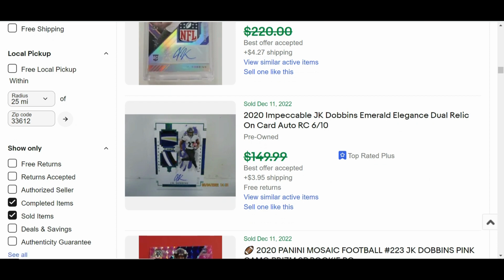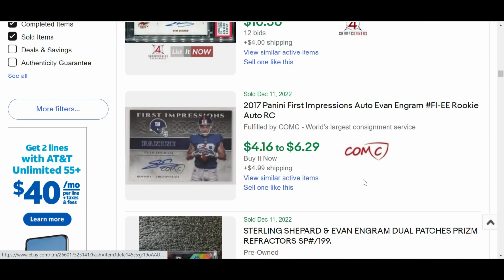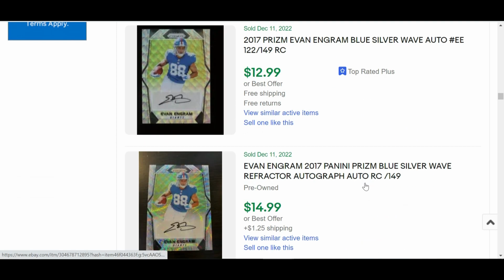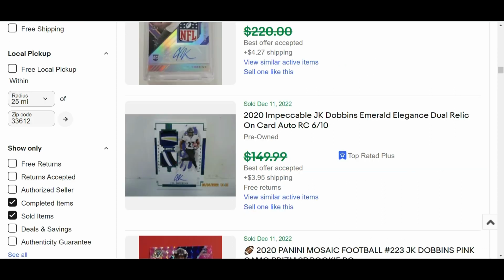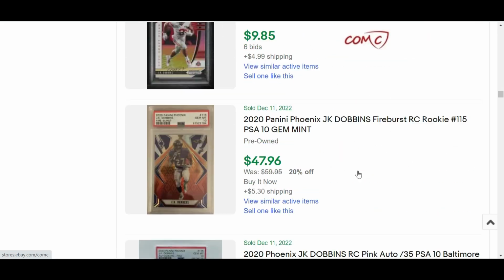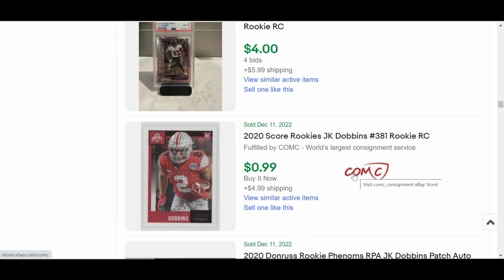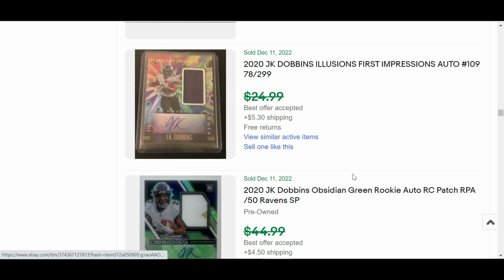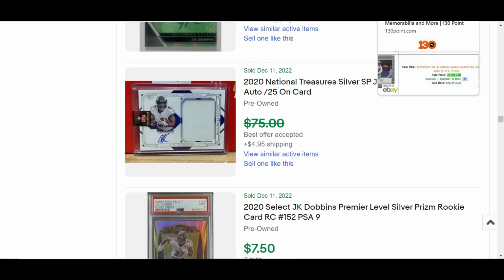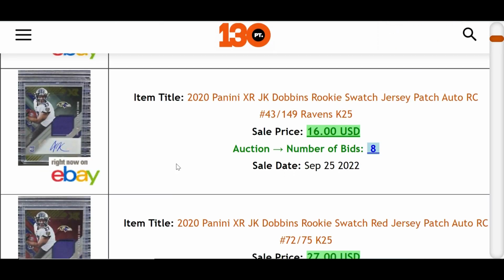Volume, volume, volume. First, there must be sales volume, and then there will be increased sales prices. So you see a tremendous amount of sold volume here for Evan Ingram, just like you see a tremendous amount of sold volume here from J.K. Dobbins since the game yesterday, and that will lead to price increases throughout the week. And if he can continue this run of performances and the Baltimore Ravens make the playoffs through a wild card spot, then all of a sudden his values continue to go up if he can remain somewhat of the focal point and contribute performances like that.